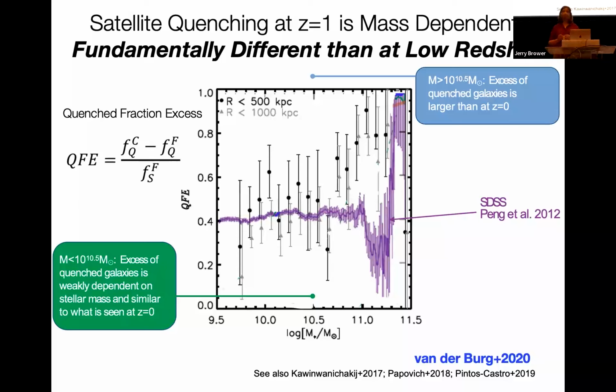On the left, you see the measurement for stellar masses less than 10^10.5. The quenched fraction excess we measure at redshift 1 is almost identical to the one we measure at redshift 0. The relationship is pretty much flat. There's no dependence of the quenching on stellar mass. However, above stellar mass of 10^10.5, it's a very different story. There's a tilt to the relationship. It's no longer flat, there's a tilt, and that's very different from at redshift 0.